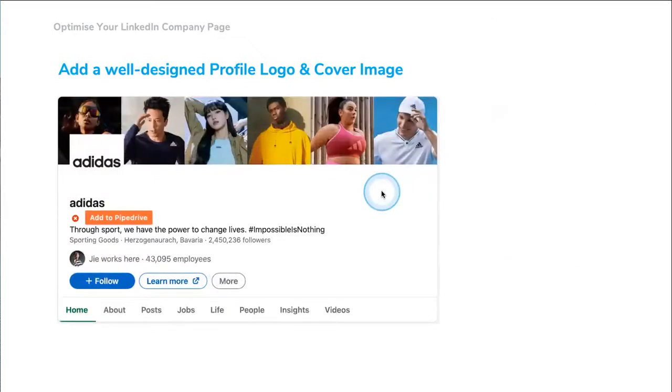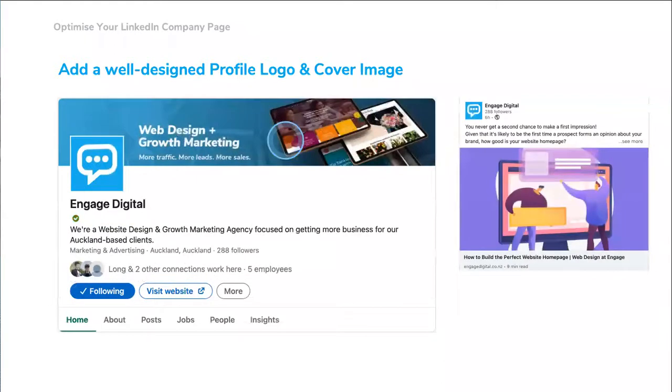Here's some other examples. You can use that cover image to show the lifestyle of your brand, the positioning of your brand. And like Engage is doing, you can certainly put copy and text on that image and explain what you do. With a brand like us, it's certainly not as well known as Nike or Adidas. So I want to tell people up front what we do and what you could get from us.